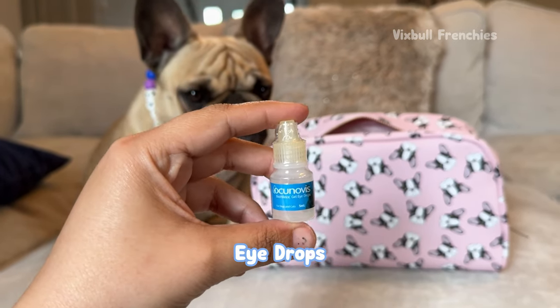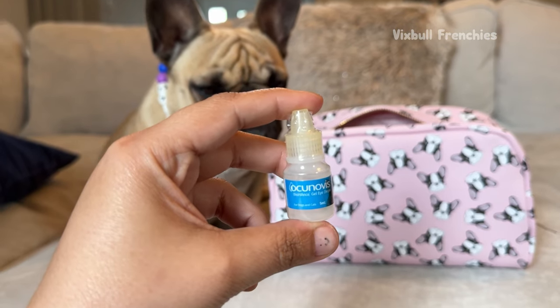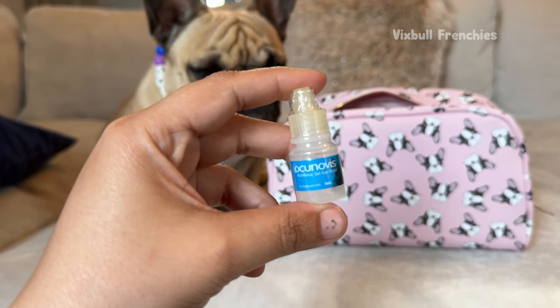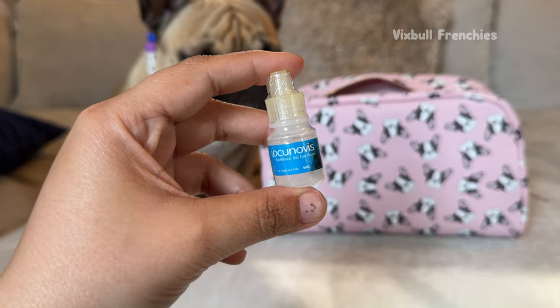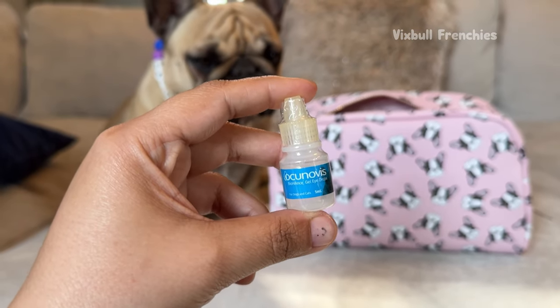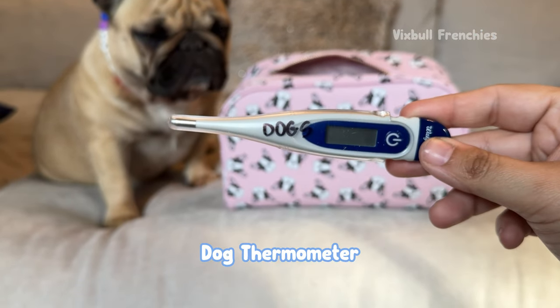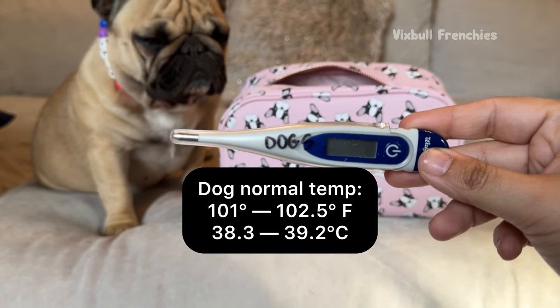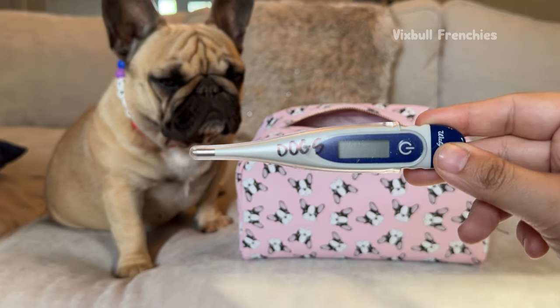Eye drops to hydrate and cleanse that eye. If any injury happens, this is what I do first before I run to the vet. You don't want to wait when it comes to eye injuries. You really need to run to your vet. Don't wait, just go. But this is what I use at home if I see anything weird. A dedicated dog thermometer. And by the way, this is the normal dog temperature range. Please label your dog thermometer, please.